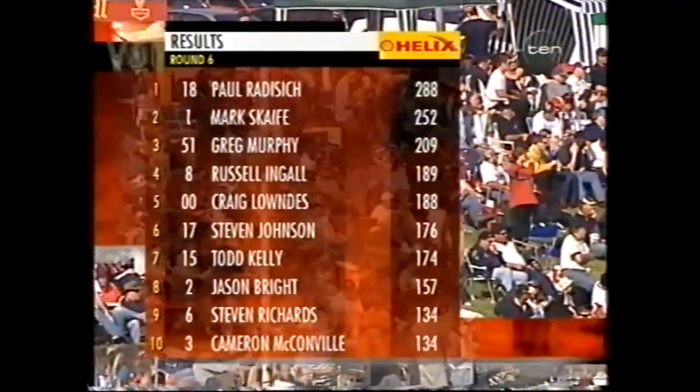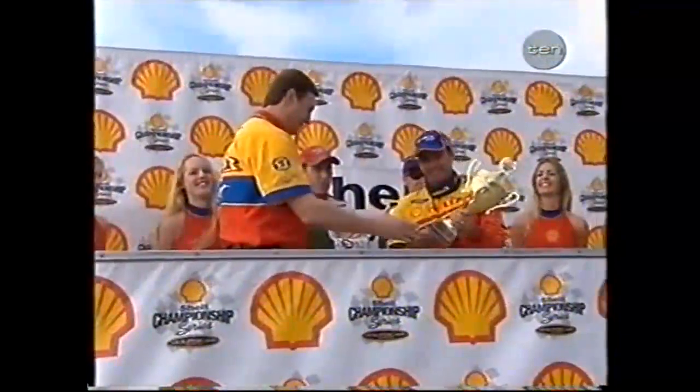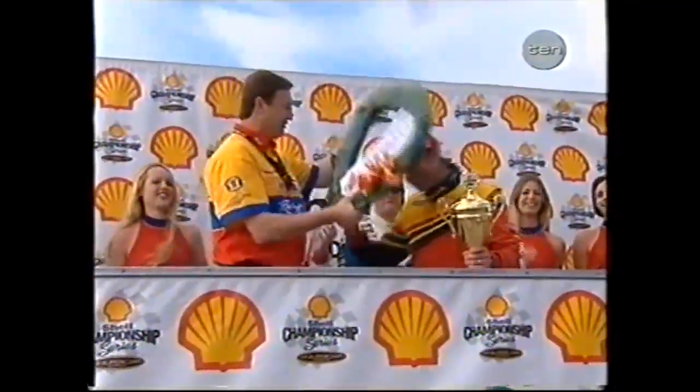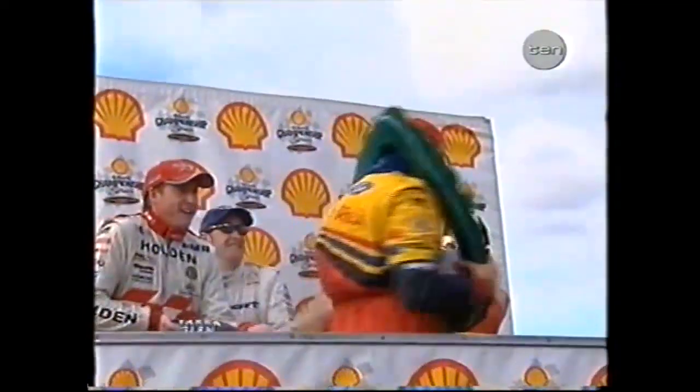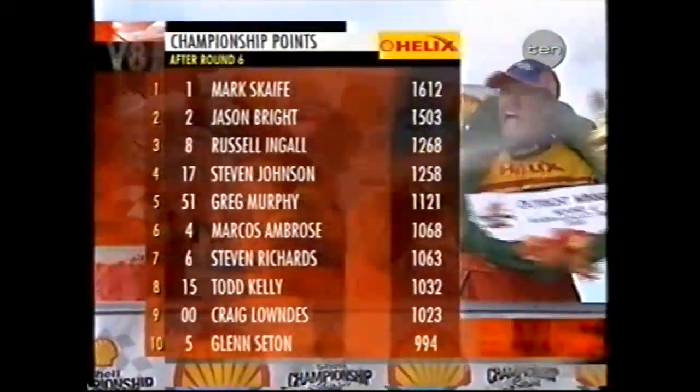2 wins today, a win yesterday, and then that pole position, quite an extraordinary performance. So he takes the trophy and the laurel wreath. Ross Brodie from Shell Australia making the presentation to Paul, certainly making amends for that difficult run that he had at Canberra, because he really buried himself after the mishap in qualifying.